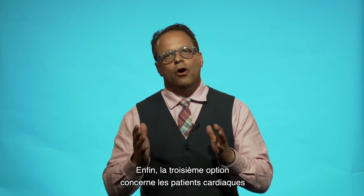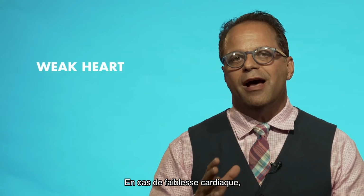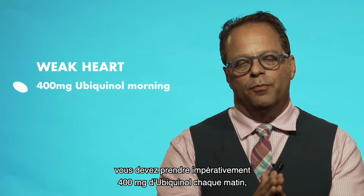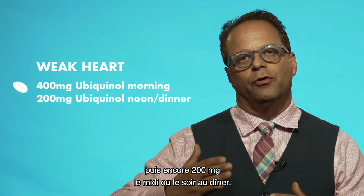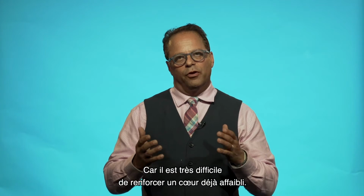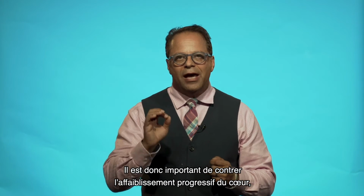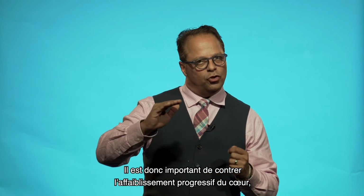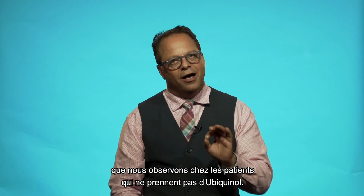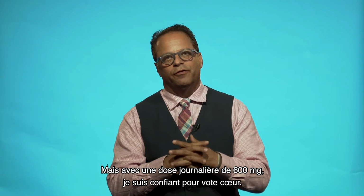Now, the third stage for heart patients specifically is going to be when you already have a weak heart. And when you already have a weak heart, you are solidly in the waking up having 400 milligrams of ubiquinol and then 200 milligrams either at noon or dinner. You need that 600 milligrams a day. The reason is when those hearts get weaker, it is tough to get them to be stronger again. So we have to prevent them from slowly getting weaker over time. And that's what we see in patients who are not on ubiquinol. But when you're in that 600 milligram range, I am very comfortable for your safety.